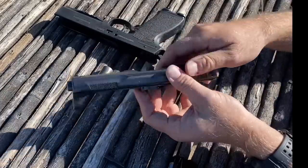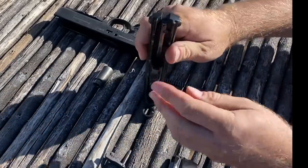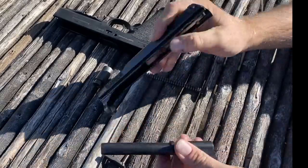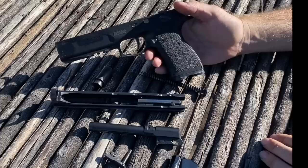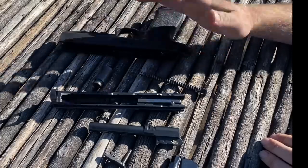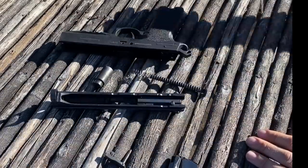But that counterweight comes out, and then you kind of pull the barrel out to an angle, tap it on a piece of wood, and the barrel comes out. And boom, you have a field-stripped FK BRNO 7.5. No PSD. If you wanted to switch barrels, so this is the 7.5 barrel. Let's put that to the side.